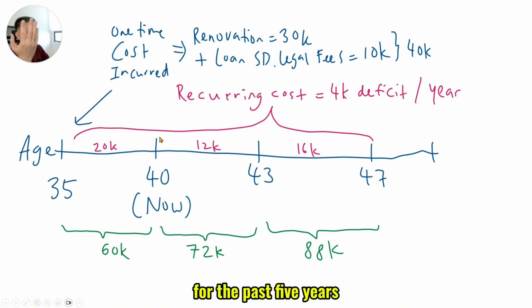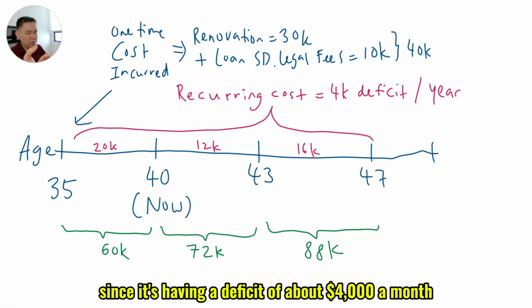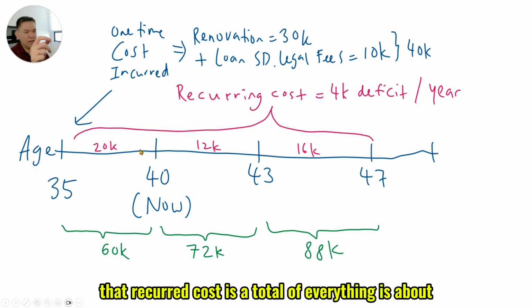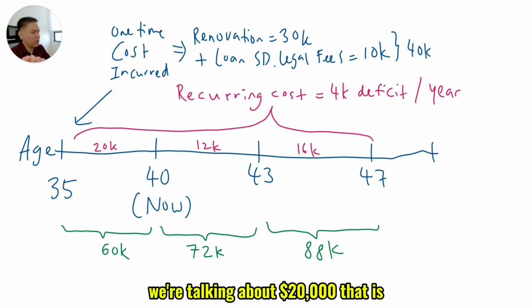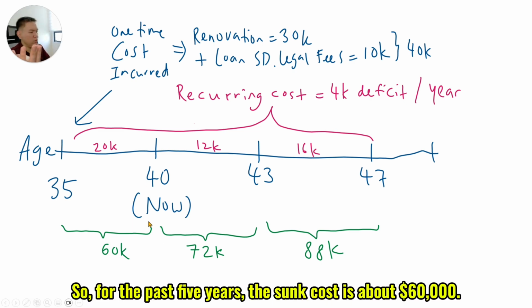But you also have to consider that for the past 5 years, since it's having a deficit of about 4,000 a month, for the past 5 years, that recurring cost, if you total up everything, is about 3,000-4,000 a year, and then for the past 5 years, we're talking about 20,000. That is, I would also consider like a sunk cost. So for the past 5 years, the sunk cost is about 60,000.